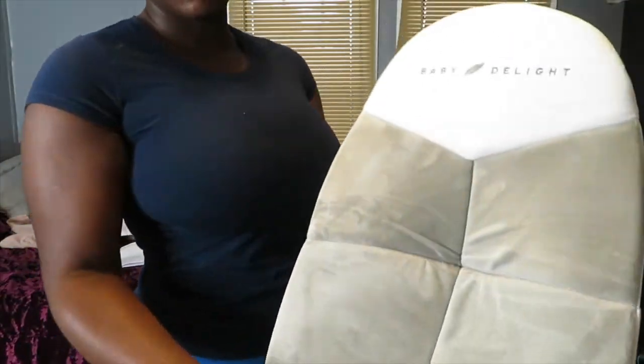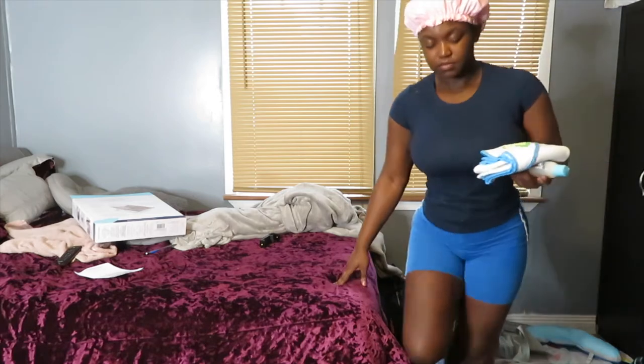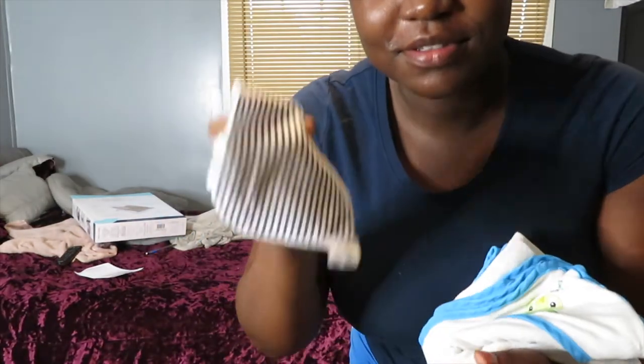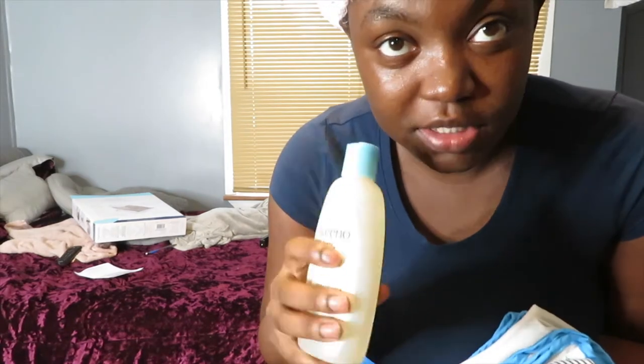Okay, and it's put together. We're gonna head to the bathroom now. So I'm gonna be using one of his little towels, rag, this baby wash, and also I'm gonna do like a milk bath, so I'm gonna put some of my breast milk in it. And we're gonna see how that goes.